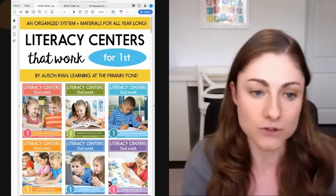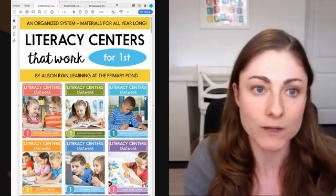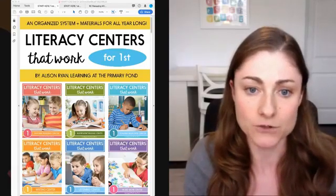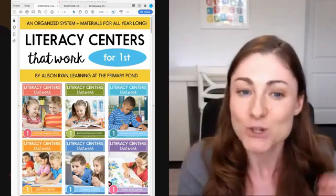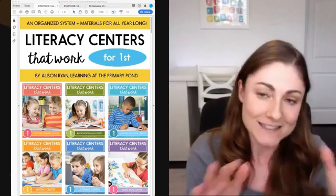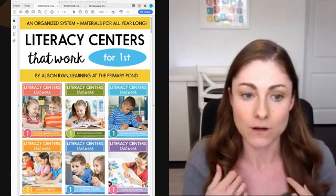Okay, cool. So you should hopefully be able to see the screen here, and what I have opened up is the first grade Start Here file. And if you use my resources, you know that I usually title one PDF. It's like a zip file, you open it up, and there's usually one PDF called Start Here.